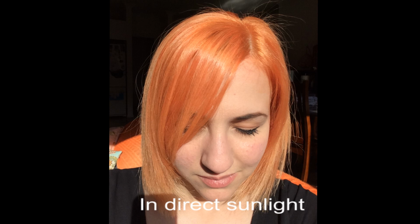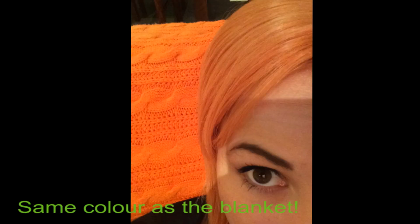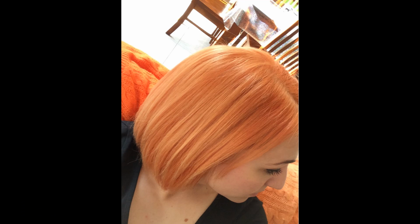So you can see the copper tones, you can see the blonde through like sort of natural highlights where the bleach sort of came through. So what I really like about this is that it's not just one solid color, because for such a long time with the red, I was just one solid color. It was just one red.